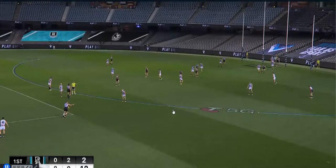Alright, so I wanted to show this clip because it's a good example of a lot of the things that we've been practicing recently when we talk about exiting the defensive 50 and moving the ball out the wings. So this is Port Adelaide versus Collingwood. Port Adelaide in black, Collingwood in white.